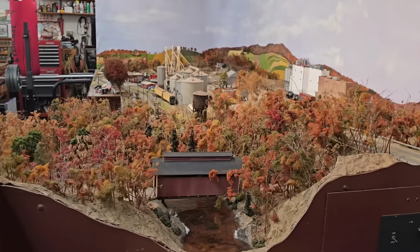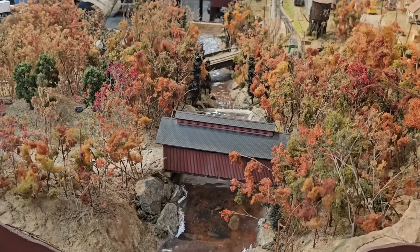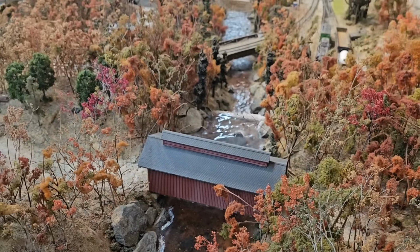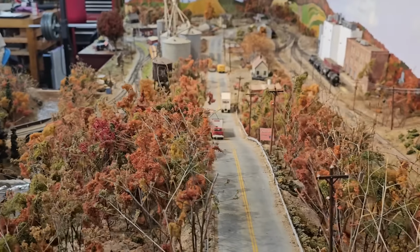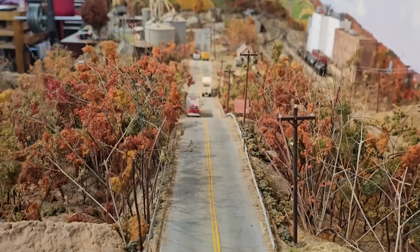This is the backside. That waterfall I shot from the opposite side was just gorgeous. What kind of water is that? Is that Envirotex? Yes. Man. These roads are, God, they're beautiful.